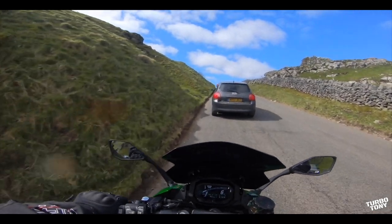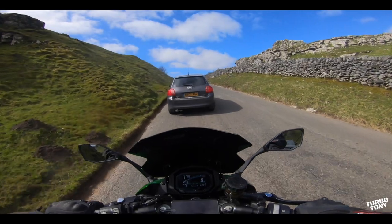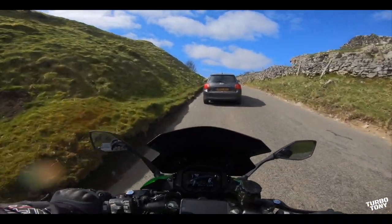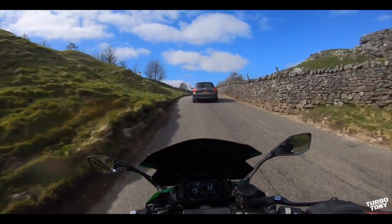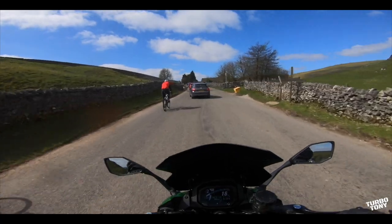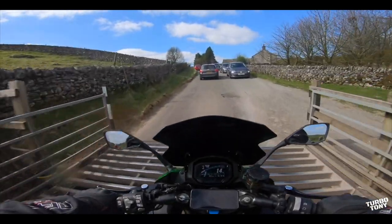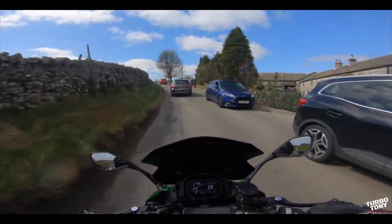Stuck behind these push bikers up here, I think. Cyclists. Here we go, we're at the top. Must have iron calves coming up there on a bike. Okay now.